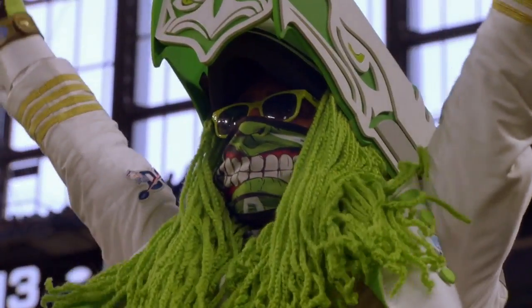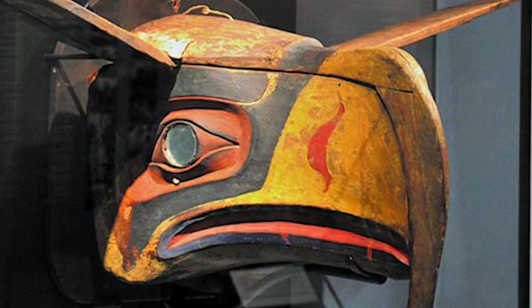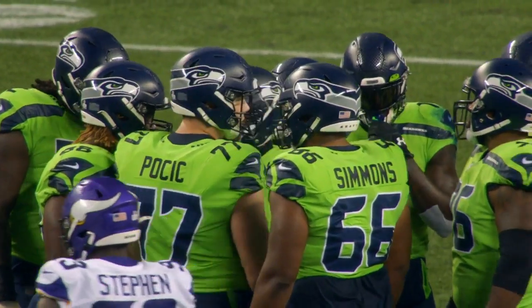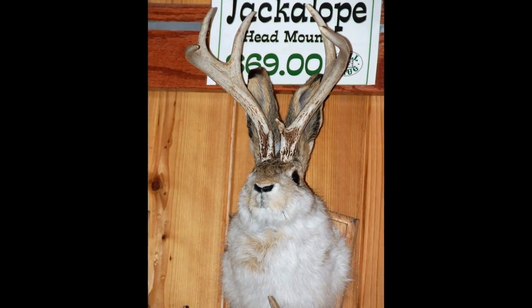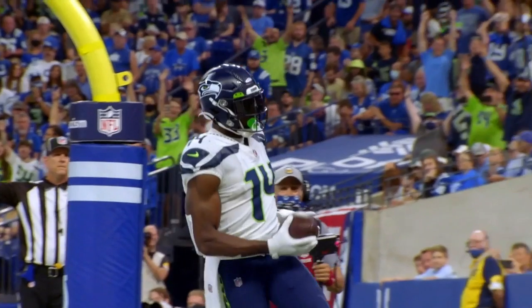The inspiration for the Hawk, this Native American hand-carved eagle mask. Catch that? It's an eagle. So why wouldn't they use an actual Seahawk, you ask? Well, because they've only ever been spotted hanging out with jackalopes, i.e. there's no such thing as a Seahawk, technically anyway. No disrespect to the Osprey.